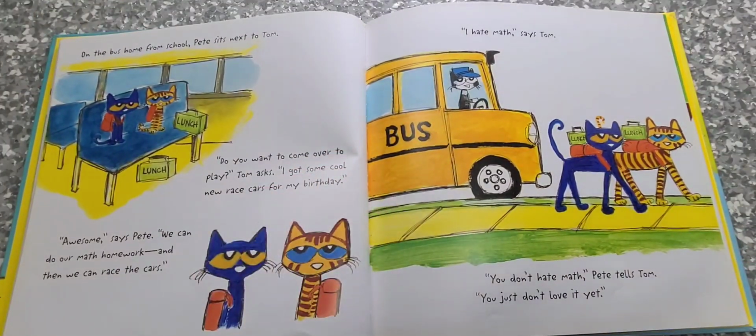On the bus home from school, Pete sits next to Tom. Do you want to come over to play? Tom asks. I got some cool new race cars for my birthday. Awesome, says Pete. We can do our math homework and then we can race the cars.